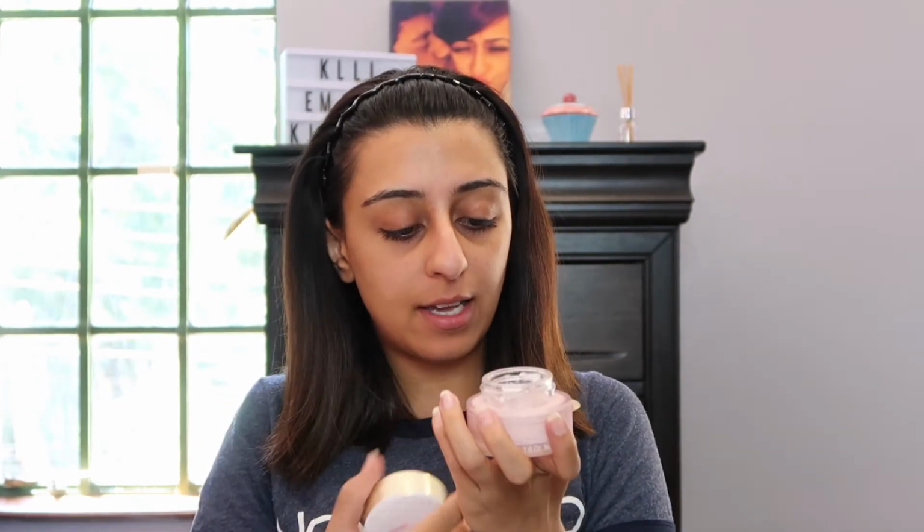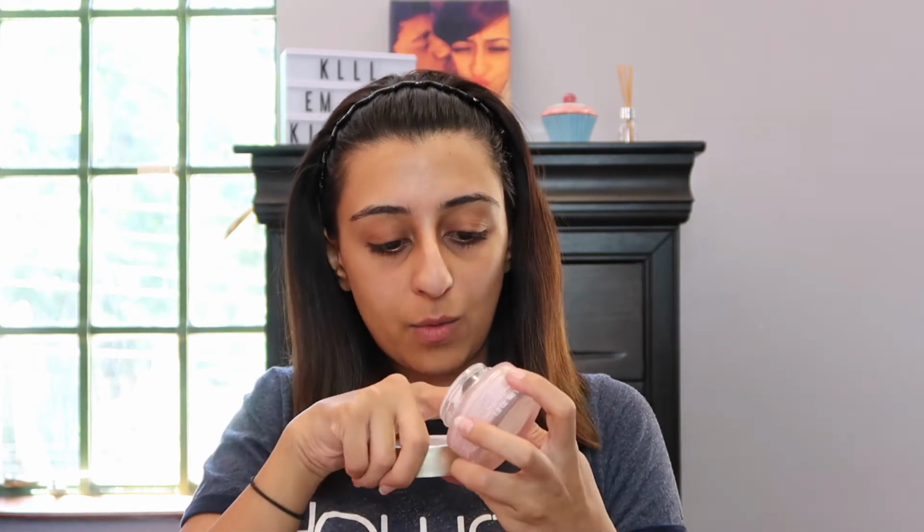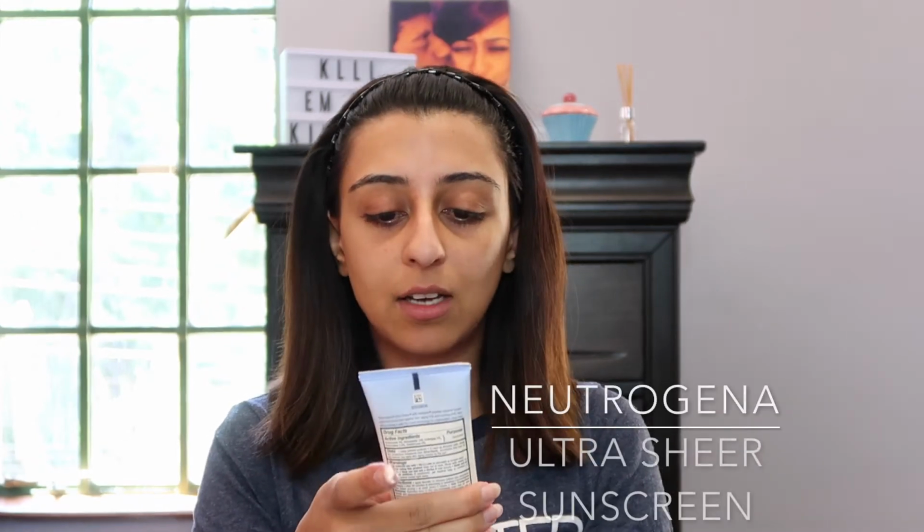So first we're going to start with moisturizing the face. I use the CLARINS multi-active day cream, and what I like to do is mix it in with some sunscreen. I use the NEUTROGENA Ultra Sheer Dry Touch Sunscreen, and I have loads of SPF. The first one I picked up was SPF 70, which I think is a bit extreme, but it's fine, we'll use it anyway. And then just put it all over.